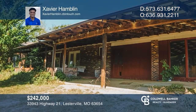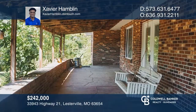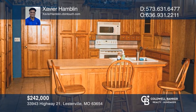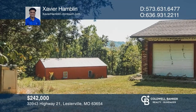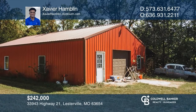Bring your paintbrush, tools, and imagination to this almost 2,700 square foot 3-bedroom ranch situated on approximately 1.4 rolling acres, less than a mile from the public access point at Parks Bluff Campground. You can float, swim, camp, and head home for a barbecue and enjoy all that Black River life has to offer. Learn more when you tour with Xavier Hamblin.